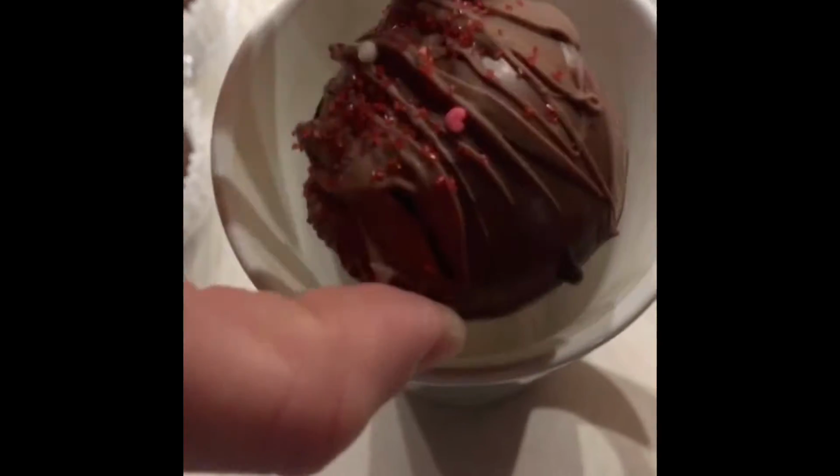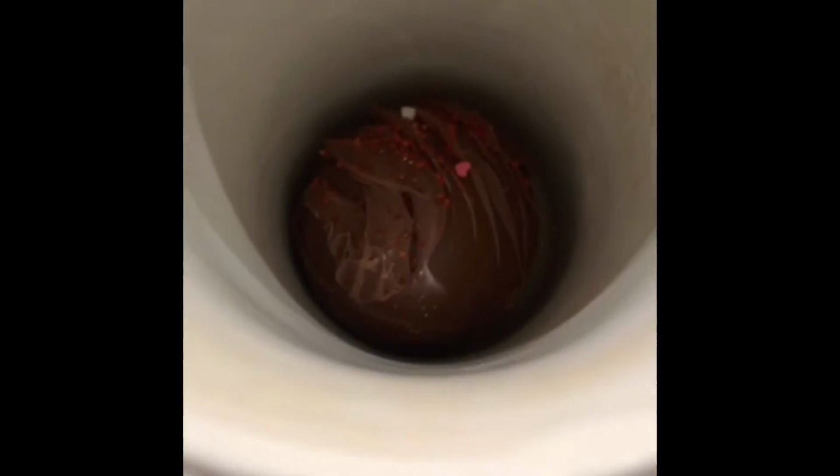The first hot cocoa bomb I made tonight was milk chocolate, as that is my favorite flavor. I heated 12 ounces of whole milk in a saucepan on my stove set to medium heat for approximately 3 minutes.